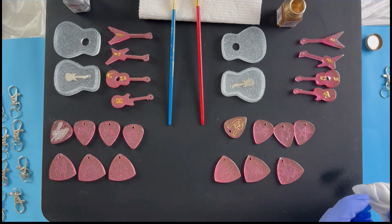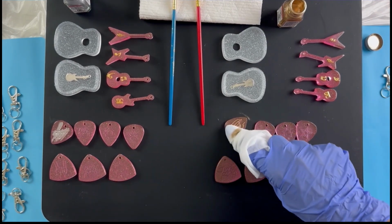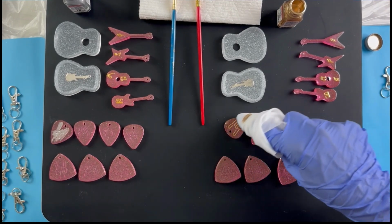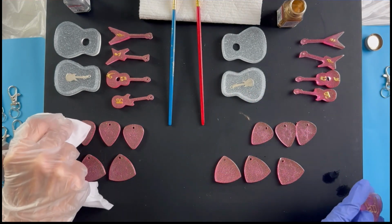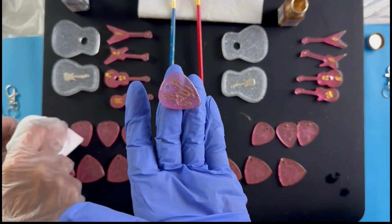So again, I'm gonna get a little squirt, and I'm gonna wipe that off. And I love these mats because then your work doesn't move. And then so that one's done. Looks pretty nice. It's really little up close. Wow, it turned out great.